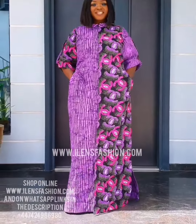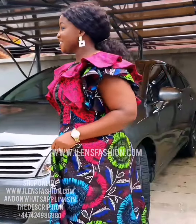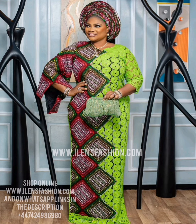You're going to be seeing a lot of Ankara skirts and blouses, wrappers and buba, Kaftan, Boubou, Asoebi styles, lace styles, long gowns and short gowns. They are all unique styles that will give you a beautiful look and will fit all shapes and sizes.